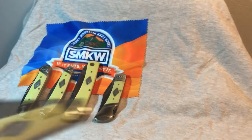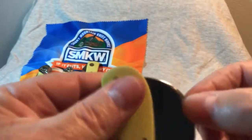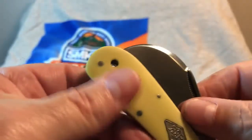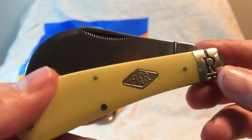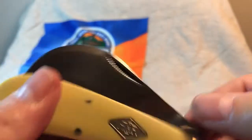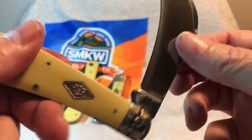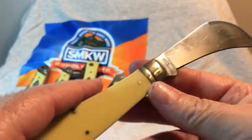Well, what do we have here? A big honkin' hawkbill. And it's even got a swedge on there. You see that swedge? That is really nice. Got a lanyard hole in there too, so that's kind of cool. Pinched bolsters, I noticed that just now. They all have that pinched bolster, you know, the nice R on there. This one also locks, has the half stop going on, and then it opens all the way.